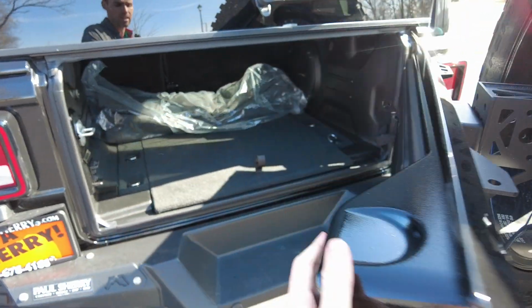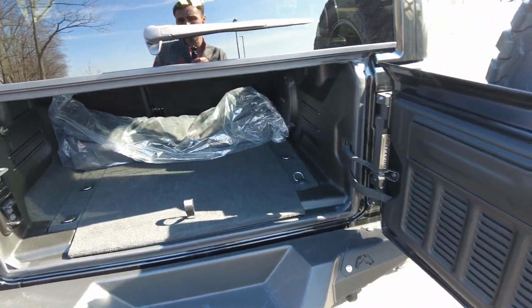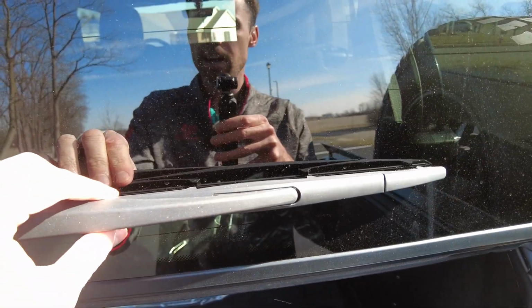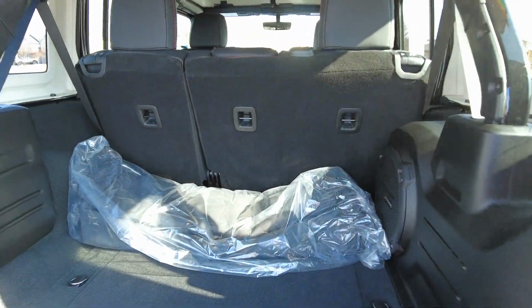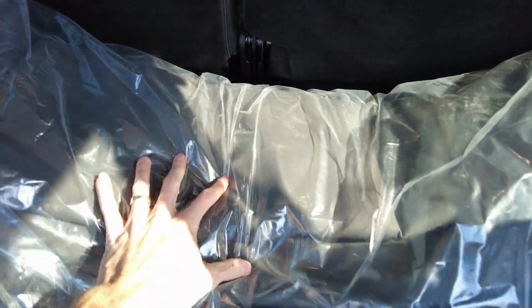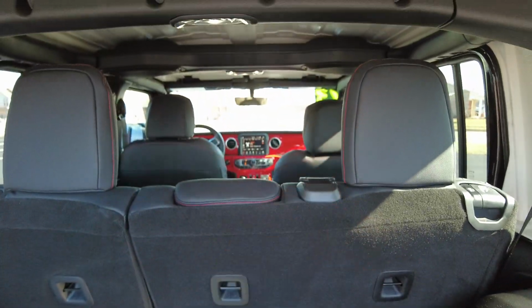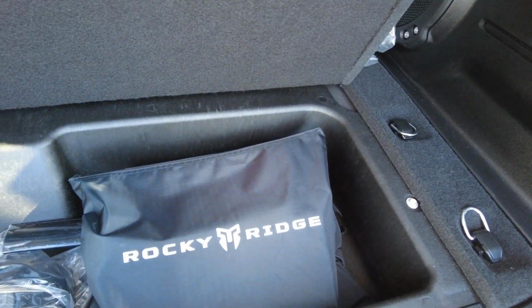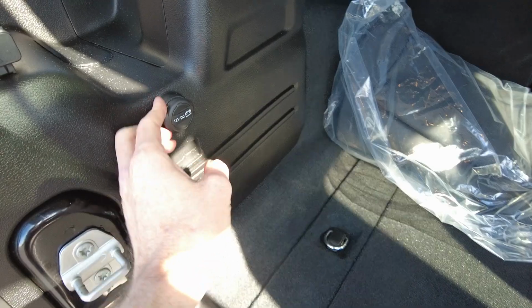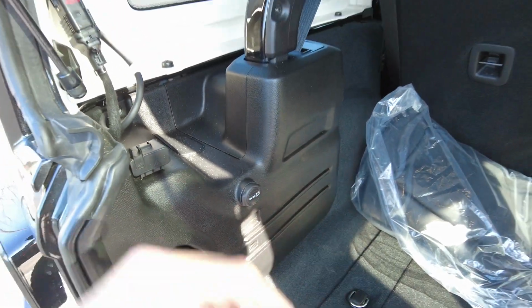That's not been on any other Rocky Ridge videos I've done the last couple of years, so that's a nice option. Got a wiper back here and a defrosting rear window, and then this bag right here, a vinyl bag, is where you store those two T-tops so they don't get all scratched up, right? Got our Alpine subwoofer back here, some storage, and a 12-volt power outlet right here. Really cool.